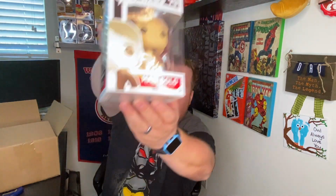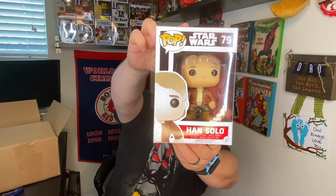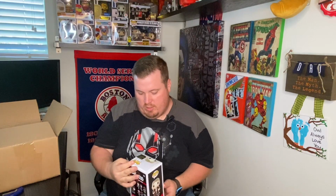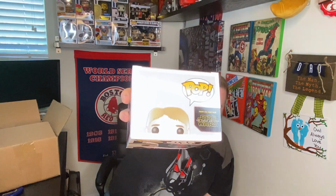All right, let's go up here. Which way is the front? All right, there it is. What we got? Ooh, Star Wars. Han Solo. Oh, that's always cool. Han Solo, and this looks like old Han Solo. So this is from the film Star Wars Force Awakens. You can see right there on the top. So that's always cool. Han Solo.